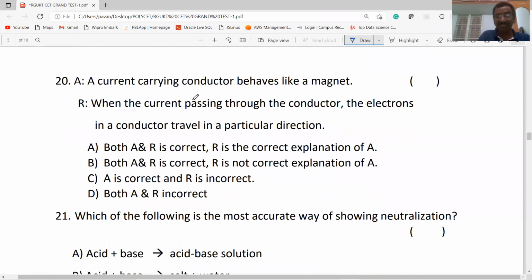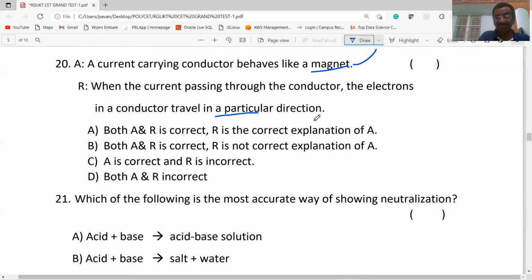Next question: a current carrying conductor behaves like a magnet. When current passes through the conductor, the electrons in the conductor travel in a particular direction. So both A and R are correct, and R is the correct explanation of A.